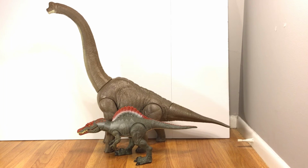The holiday season is right around the corner, and if Target is smart, they will just constantly be stocking this thing, because this is a great item for kids that are fans of dinosaurs. When I was younger, I loved huge dinosaur toys, and this thing definitely fits the bill.